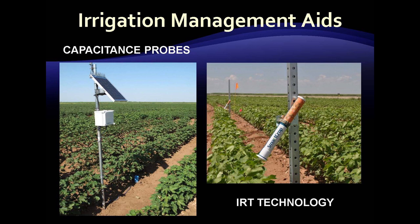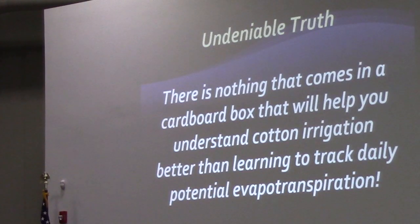And another technology is called SmartField. It's an infrared thermometer. They work well. It's a good aid. But really, let me tell you one thing. There's nothing that comes in a cardboard box that is going to help you understand irrigation management more than learning to track potential evapotranspiration.